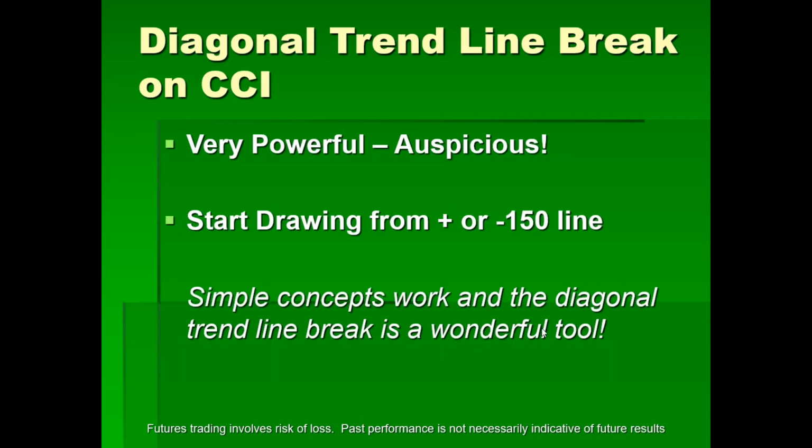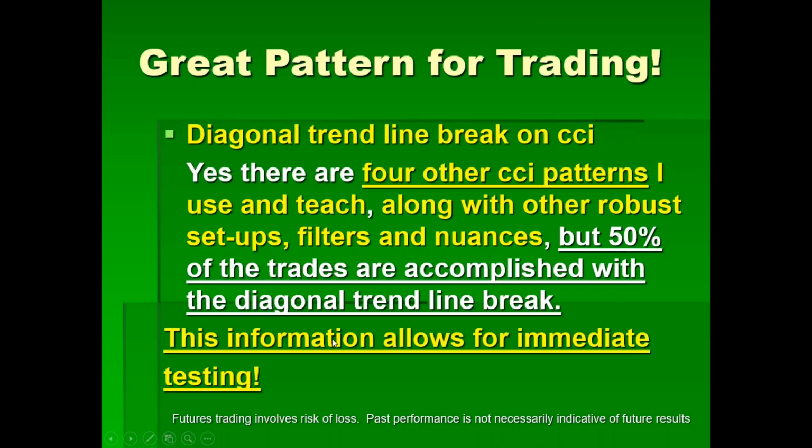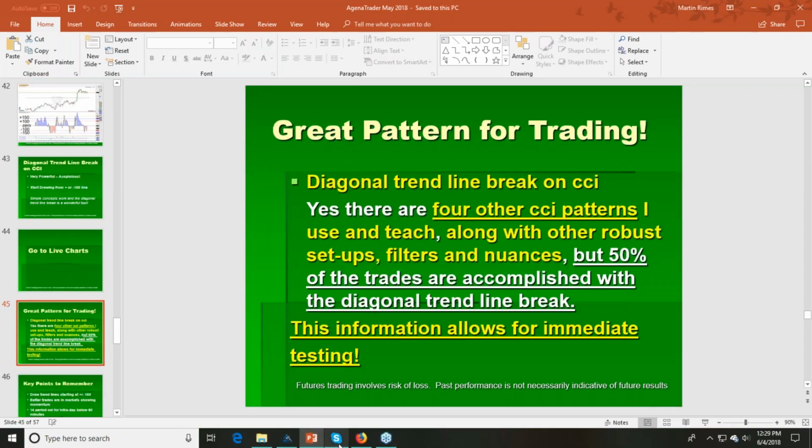This is a very simple concept. Simple works, and the diagonal trendline break is a wonderful tool. Let's go to the live charts. Here we go. Boom. Bring forth the charts.